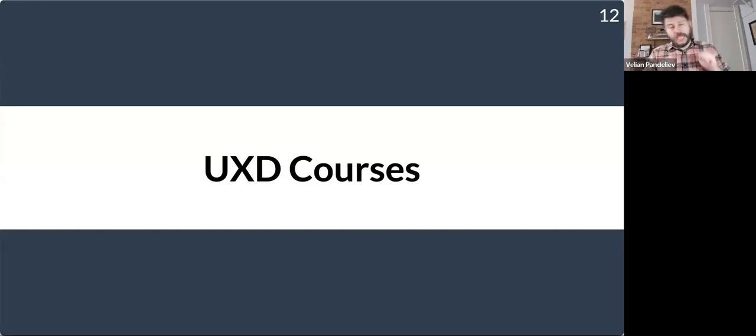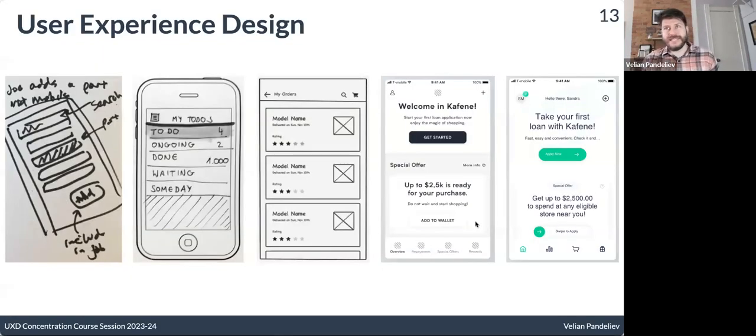Okay, keep those questions coming, but I'm going to give you some answers regarding our concentration. So courses in UXD, let's talk about what that sequence of courses looks like. When we think of user experience design, we may be imagining some process like this. You start with a very rough sketch, and then your interface, your application, your user experience becomes more and more polished until you have the final version of it. And that's, to an extent, true, but this is not a linear process that only follows one particular methodology. It's not just a design problem.